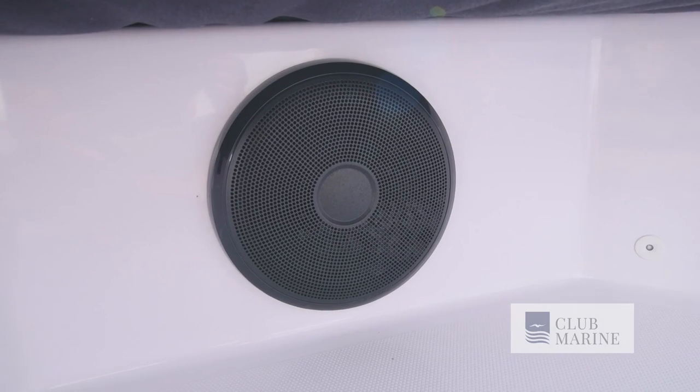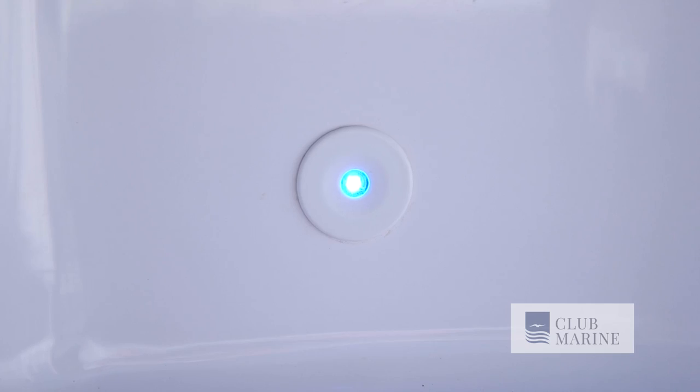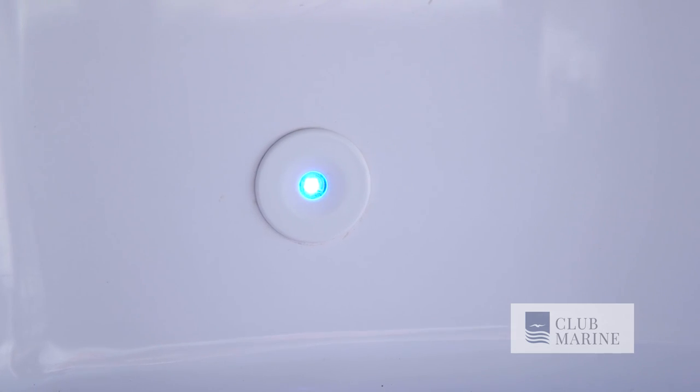And if you're out when it's dark, you've got blue LED lighting, which is a lovely touch, and that will light up the gunwale area so you're not tripping over.